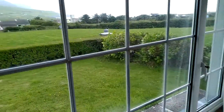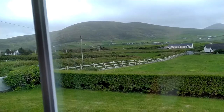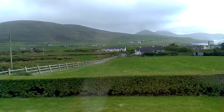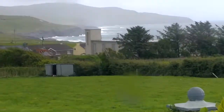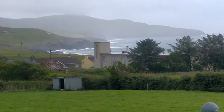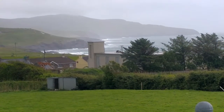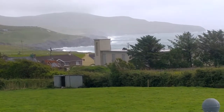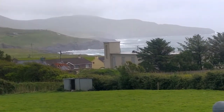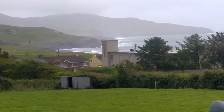And one of the things I really like about this place is the view. I think the view was amazing from last week's house, but I think the view from this place is even better. You've got mountains there, but you've also got a sea view over there. That's the first time I've ever had a sea view from a cottage before, so that's really nice. So overall, really like this place. Prefer it to the one last week. So I'll stop it there.